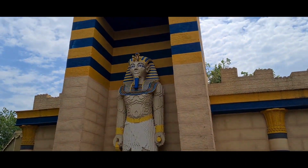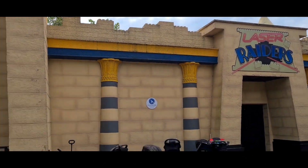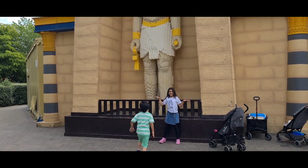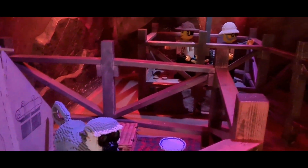Yay! We're at the Kingdom of Pharaohs! There are lots of mummies there. Beware! Queen Cleopatra. Beautiful as always. Wow! There are so many ancient history pictures. Tunnels and so much fun. There wasn't much of a queue there.